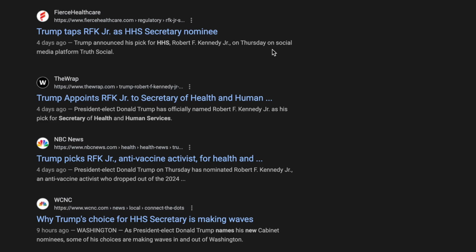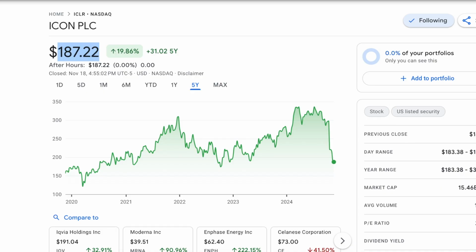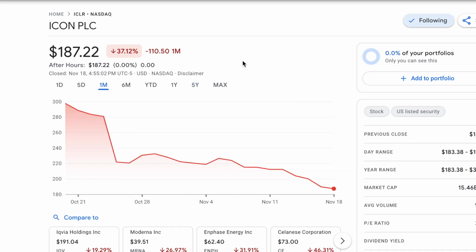However, the market does believe that this might take a toll on vaccine companies and pharma companies, which Icon partners with. So you can see how things like this would trickle down to Icon. And that has led to this dismal stock performance. It's actually down 37% in just the past month. I believe this happens to be an overreaction, but let's analyze the business more holistically and talk about the fundamentals.